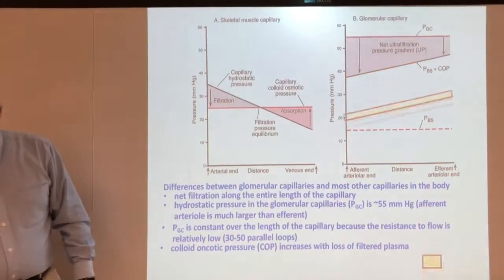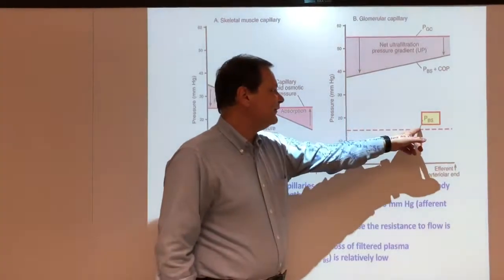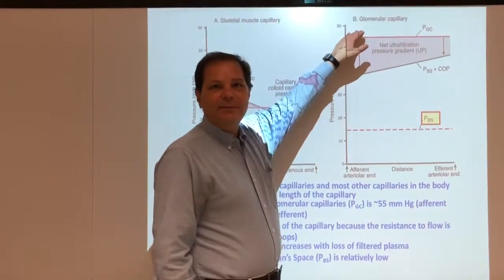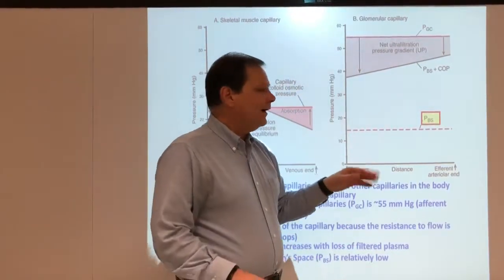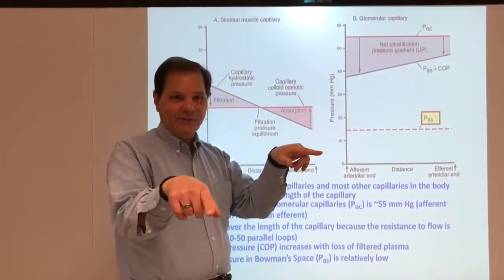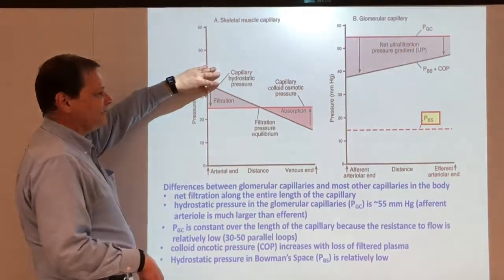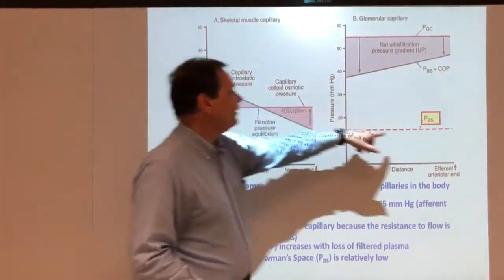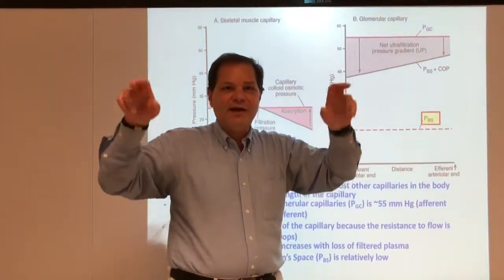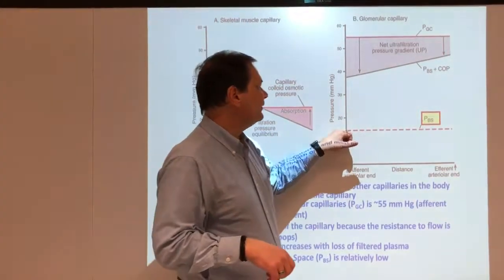Okay? And the last thing you'll notice is that the hydrostatic pressure in Bowman's space is pretty low here. Okay? So you know that the pressure in the capillary is shoving water out, and it's dependent upon the pressure gradient across that wall. That is the pressure in the capillary minus the pressure in the tissues. That's what's driving filtration here. Pressure in the capillary minus pressure in the tissues. Here, the pressure in Bowman's space is the pressure in the tissues. That's the pressure that you're pushing against when you filter the water. And that pressure is relatively low.